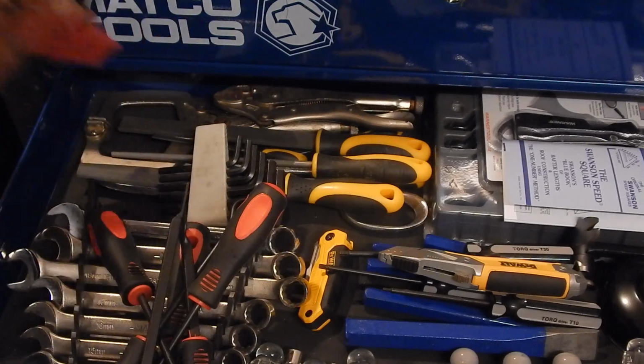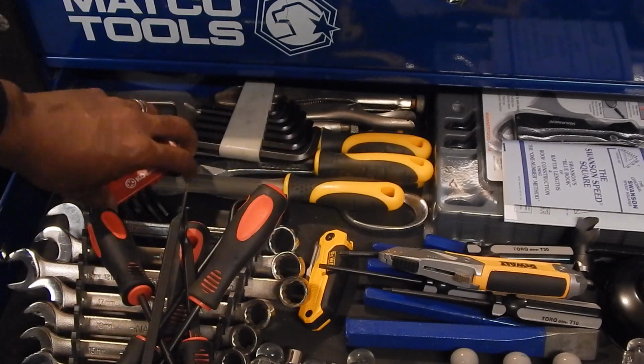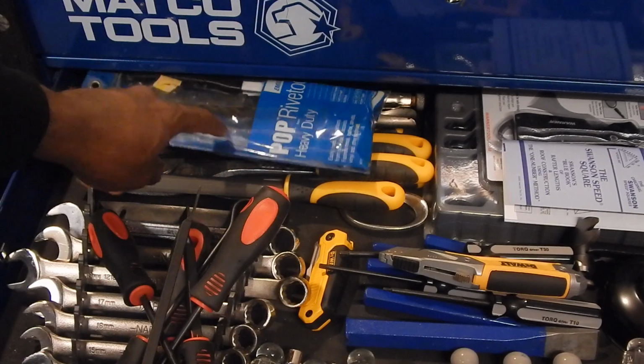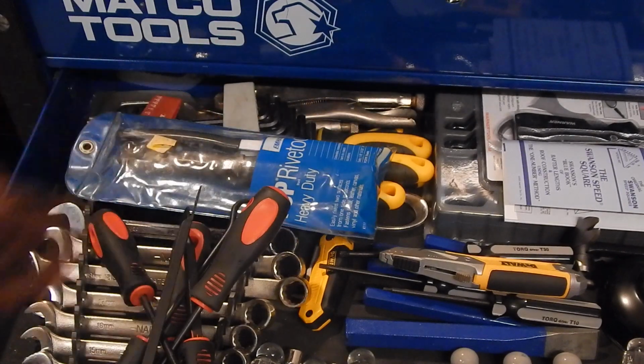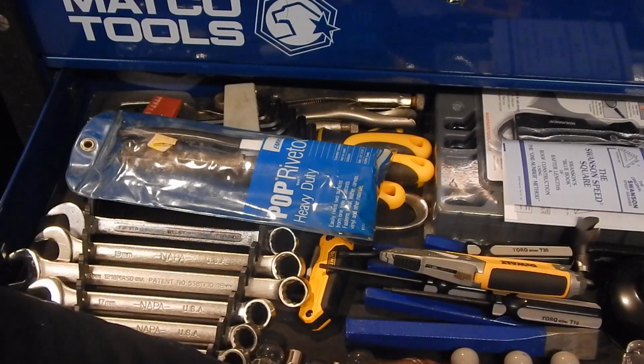What else? And that looks to be about the gist of it in that corner. This is my service cart, so there's a little bit of everything in here. Oh, and a pop rivet gun there as well. But I got a little bit of everything in here.